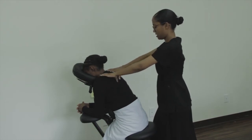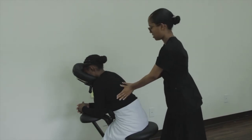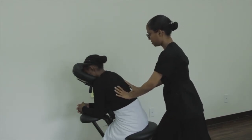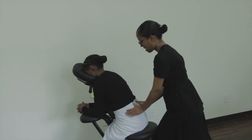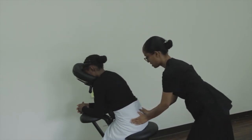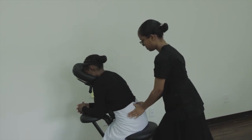Circle, circle, or like a twist, thumb twist. Again, to the client's tolerance. We never want her to feel uncomfortable, so we're always asking, how's our pressure? Does this feel good? And then we go right back up the back.